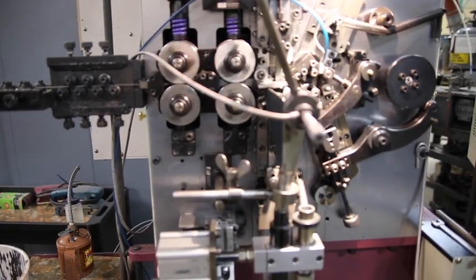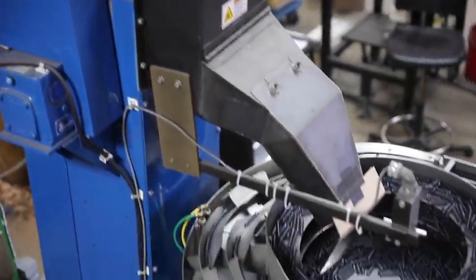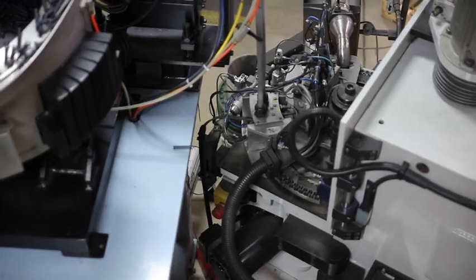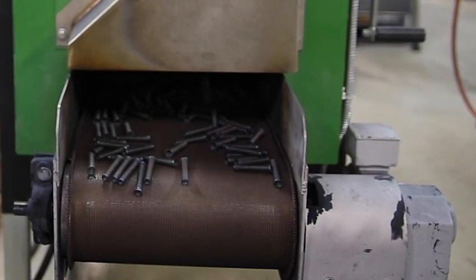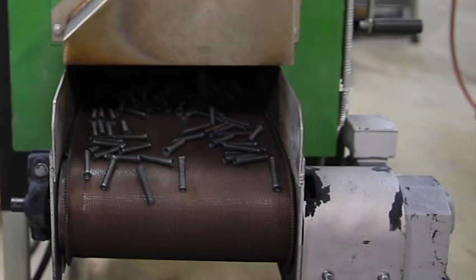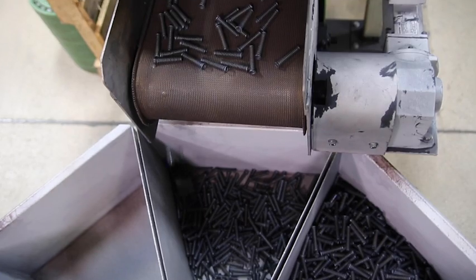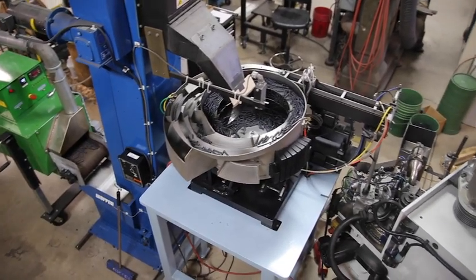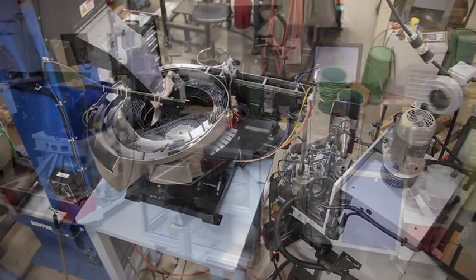This cell coils the springs, then transfers them directly to a bowl feeding into the grinder. Parts are blown out of the grinder and into an inline oven for stress relief baking. A part carousel catches and counts the springs coming out of the oven, giving us the ability to run the cell for up to 8 hours unattended, with the exception of quality checks.